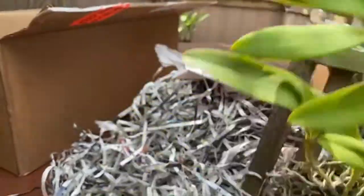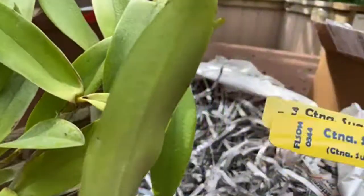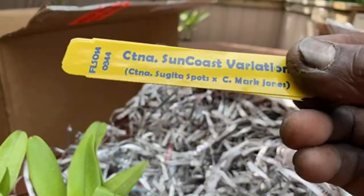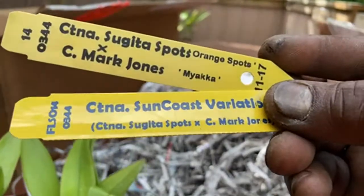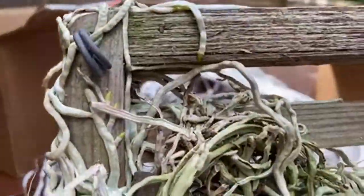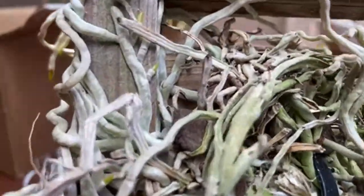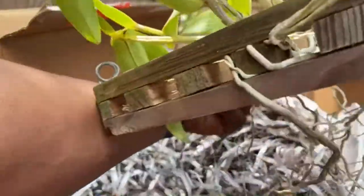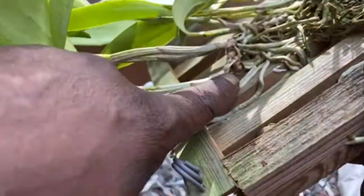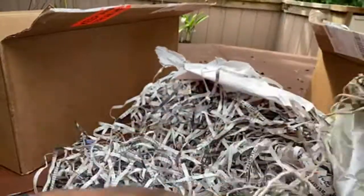Suppose I will hang it like that, or I could do it vertically. This is Sugita Spots times Mark Jones. Nice roots. See those yellow tips or green tips? Maybe there's a new growth coming up. Well, looks like that was a growth. But nice plant nonetheless. I got to get a hanger for it, hang it up. Tags, and keep the tag on it.